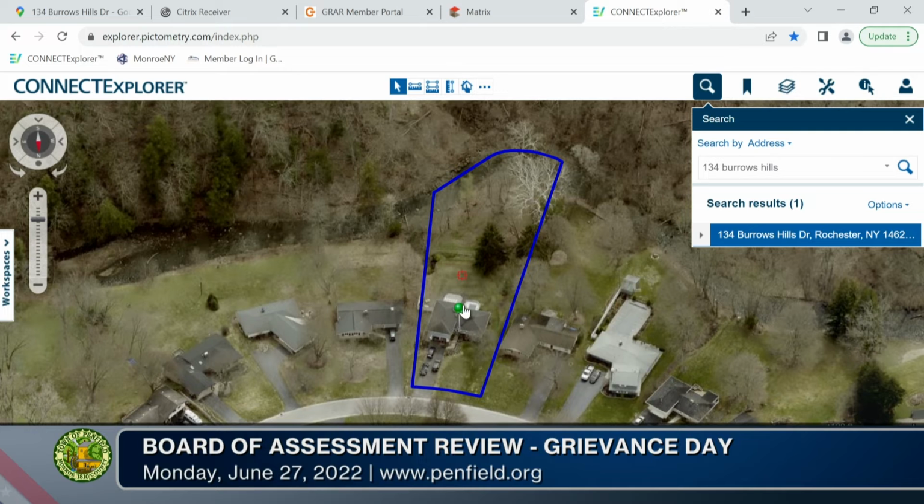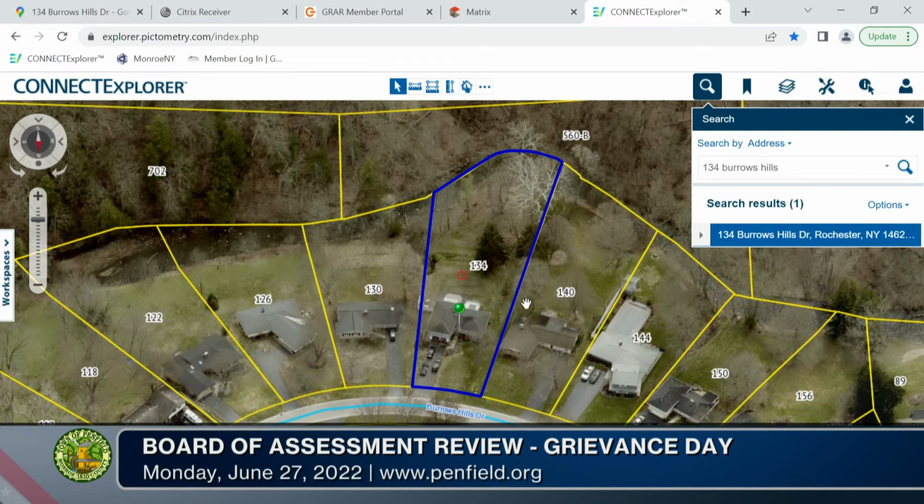And just so that we start off on the same page, what we've got in front of us is the town's got you assessed at $242,500, and you're looking to have that reduced down to $220,000. Is that correct? That's correct. Okay. All right, we have the application that you submitted and the supporting documentation that you provided.